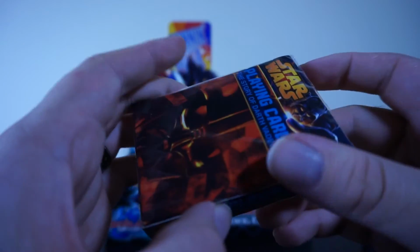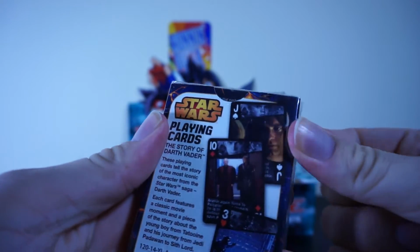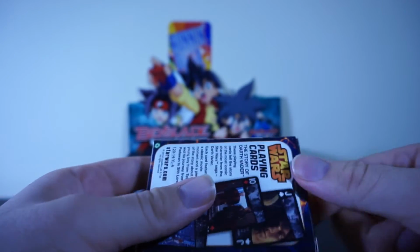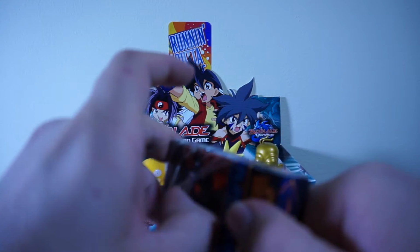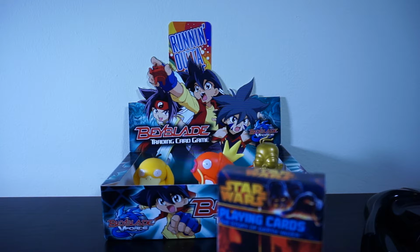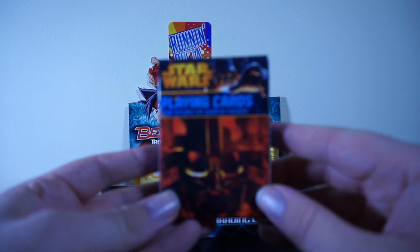So this should be all Vader and Anakin themed playing cards. If you guys don't know, on this channel I like to collect playing cards, mostly from different franchises and just unique things as well. And if I can open this thing, this actually makes the 5th Star Wars deck of cards that I have. The other 2 were not opened on this channel. If you guys ever want to see them, let me know. But I've had them for quite a while.